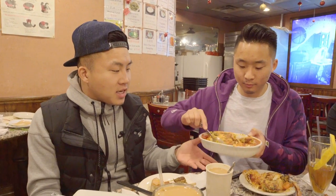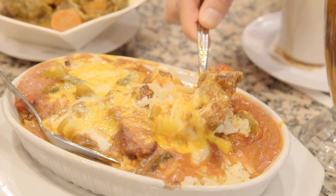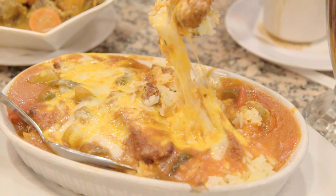Dave, explain this dish. This is one of your favorites. I feel like this is a great way to explain what a Cha Chan Teng is. You put a big pork chop on top of it, then you put mad cheese. Yes. Oh my God, that's my favorite part. Pizza pie.